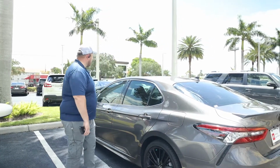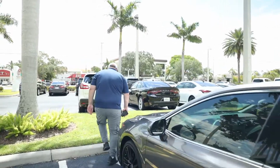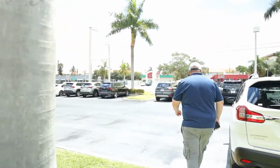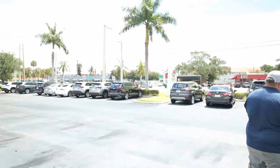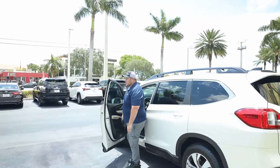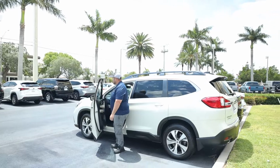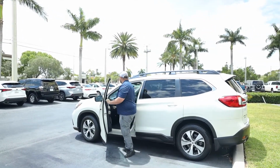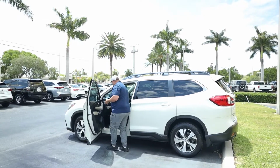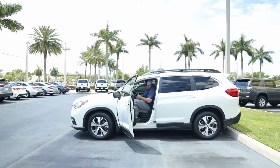Okay, this one we're gonna have to hold for later. I'm not sure what we're gonna do about that. You go over there. So the first one, Subaru. Next one's gonna be the Honda. And last, the Toyota. Not sure where that is. He's over there. But yeah, all you gotta do is hop in.